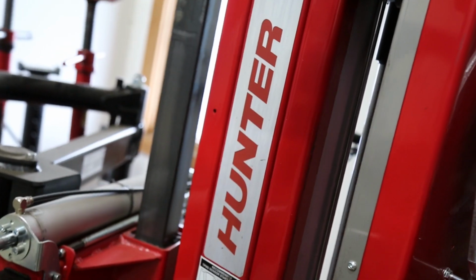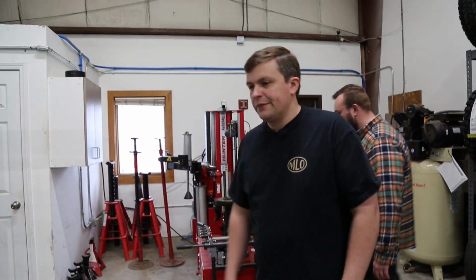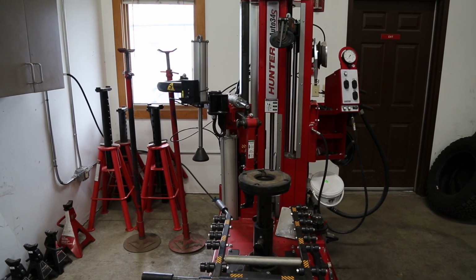Cool, right off the bat, we have our brand new Hunter mounter balancer setup with our wheel lift capability for your big old 37s and 40s, make sure we can get them all balanced up accurately and without any damage.